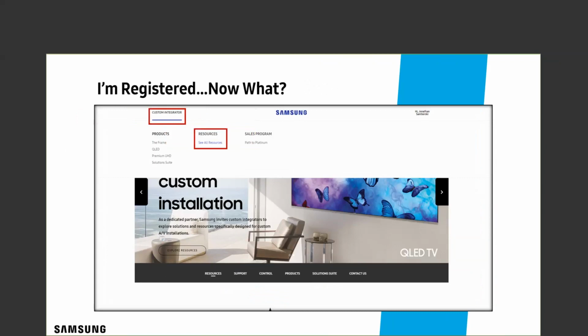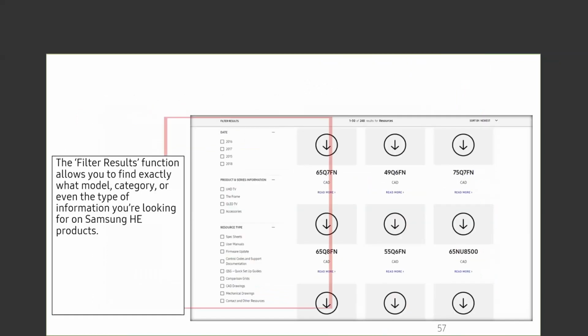And then what you do is go to the resource tab under the custom integrator site, and you will find all of this different information. It is like shopping on Samsung.com. You can literally find all kinds of information.